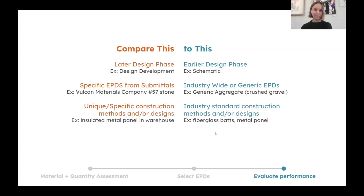All right, in terms of comparison, here are the different ways that we can compare life cycle analyses in LEED. You can compare an earlier design phase to a later design phase. This is ideal if you happen to be a consultant involved pretty early in the project, or if you're the architects themselves. You can compare decisions that you make earlier on to decisions that you improve later on in the process.